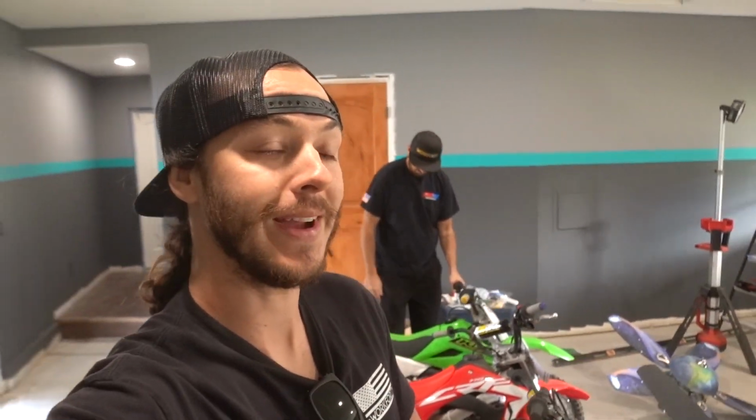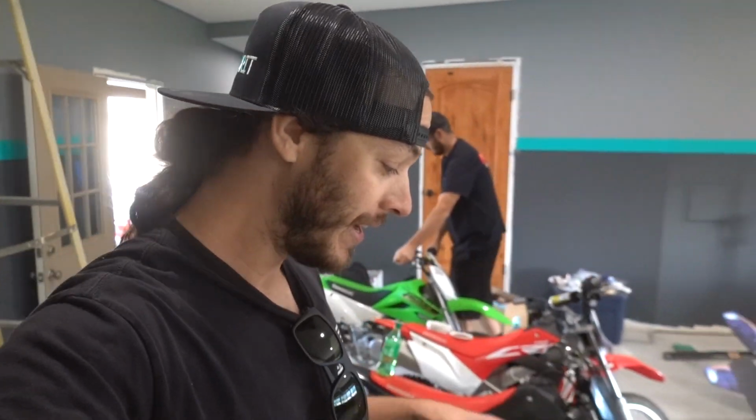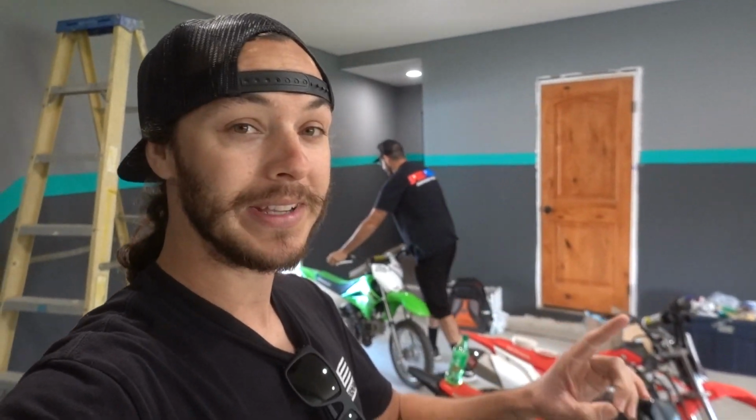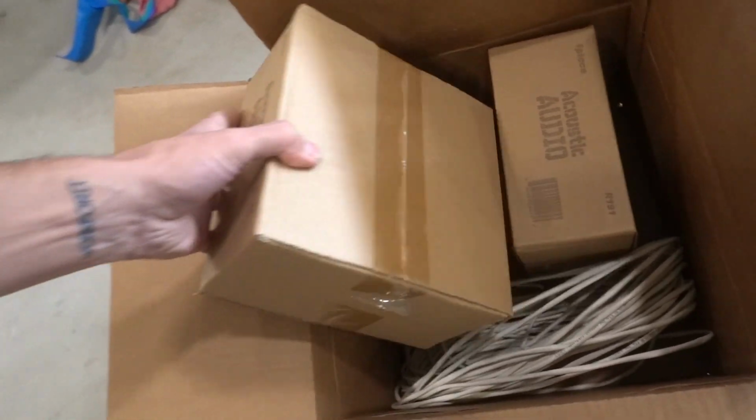What's next, Chris? Speakers. Now I've been going back and forth on in-ceiling Bluetooth built-in speakers, and there's not really a middle ground. There's either the super cheap crappy ones or the super expensive $500 to $1,000. We don't really need that in here. We're going to spend some of that money elsewhere. But I did find a reasonably priced, well-reviewed set of speakers here on Amazon. We're going to try these out right now and see.